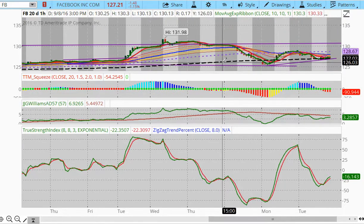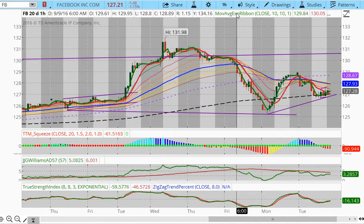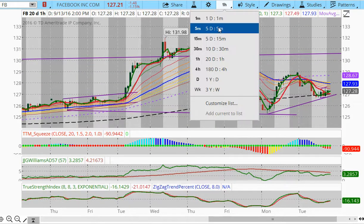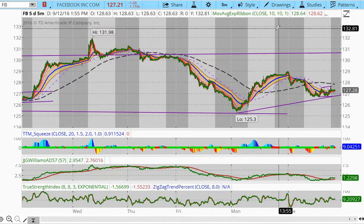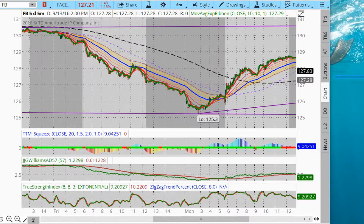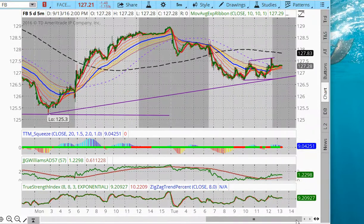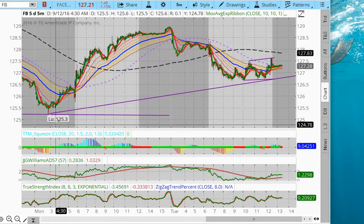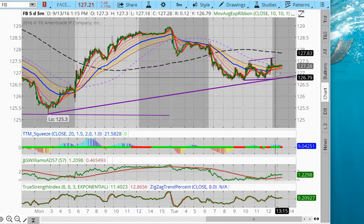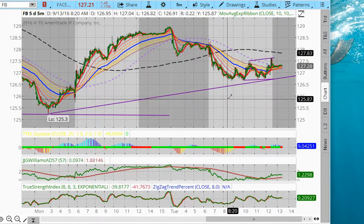Some of you like to go to even a 5-minute chart. So let me quickly look at the 5-minute chart to see what's going on there for us. And as you can see, things did reverse on the 5-minute chart. So once again, I drew this trend line in. We have a higher low, right? We have a higher low.